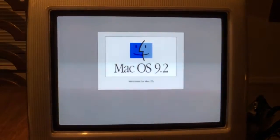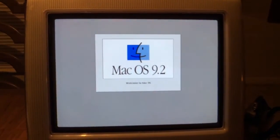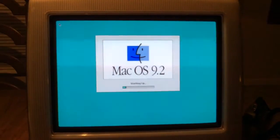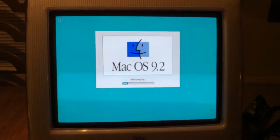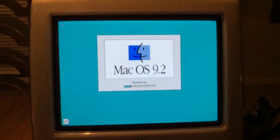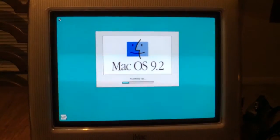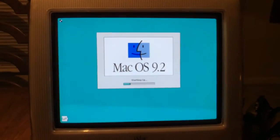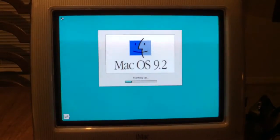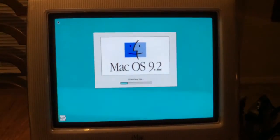By the way, the original Bondi Blue G3 that I had before, that I've done a video on several years ago, I no longer have, so this is a replacement for that machine. This is a landmark Macintosh computer. This is the computer that saved Apple from itself back in the late 1990s when Steve Jobs returned to the company. So it's an important one to have in the collection because it basically was a game changer machine for Apple and moving into the 21st century.